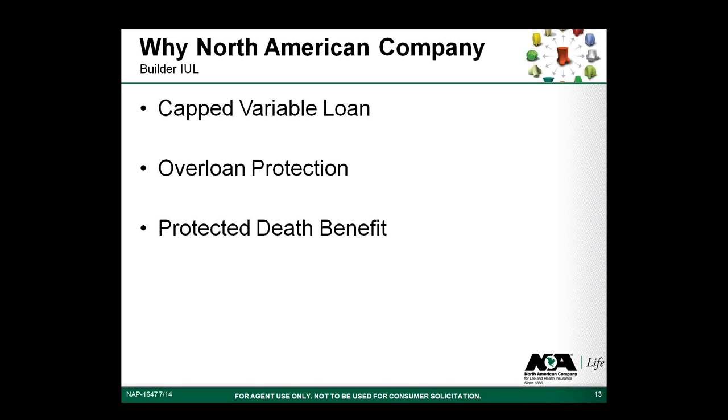The protected death benefit feature essentially is an overloan protection benefit, but it allows the client to specify where they want that red line face amount to be. So think of a scenario where a client has a $750,000 Builder. They're going to start accessing the funds out of their contract, but they know that they want to maintain at least $250,000 of coverage. They call our client communications department, say that they want to put the protected death benefit feature in place, and they want to protect $250,000.